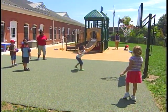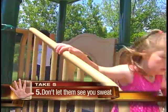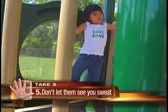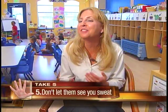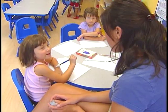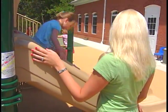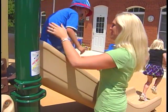And tip number 5 may be the hardest for moms and dads, but never, ever let them see you sweat. This is a wonderful gift that you're giving this child. This is not something to feel guilty about or anxious about. You're giving them that gift of that wonderful foundation of learning and the friendships, the social aspect. So again, kindergarten is going to be so much easier because of what they've experienced through pre-K. Helping you take 5 before pre-K anxiety kicks in. Kelly Swoop, ABC 2 News.